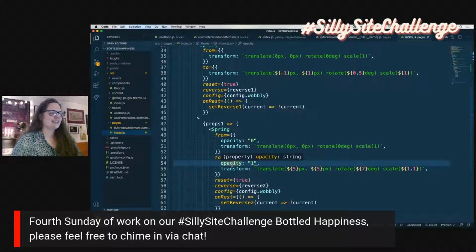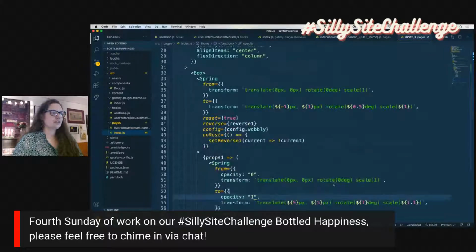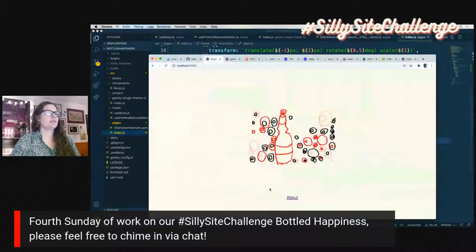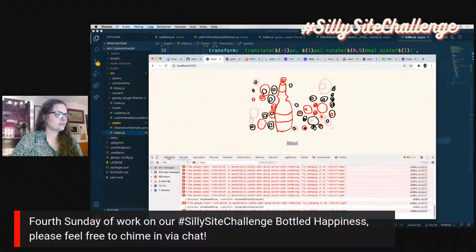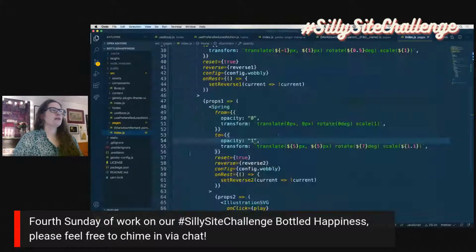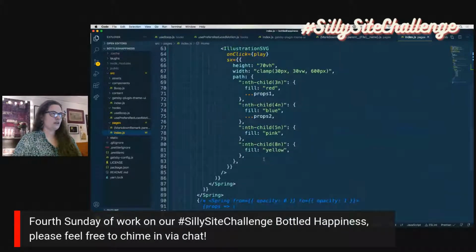So why? Reverse 2. Use state false. Opacity 0, opacity 1. Config wobbly. On reset. Seems like something is being messed up because it should go from opacity 0 to opacity 1, but they're just never showing up. Let's have a look at our pseudo class. Well, I'm not server-side rendering it right now. Okay. Let's try to console log those props too.